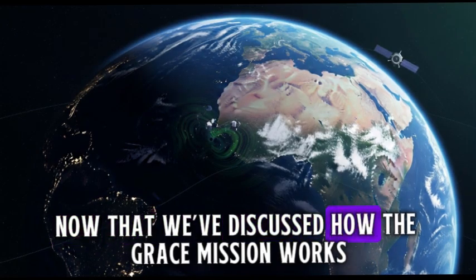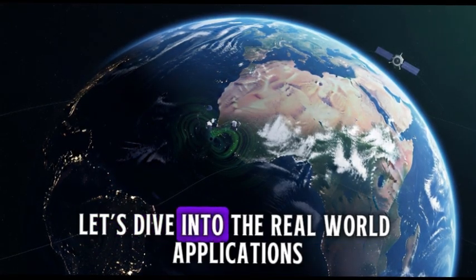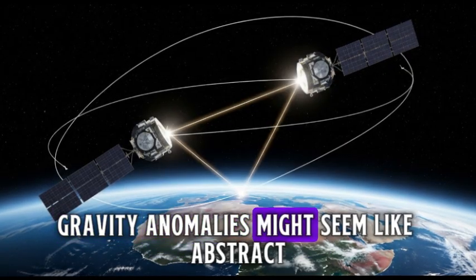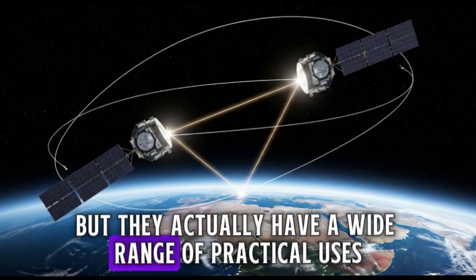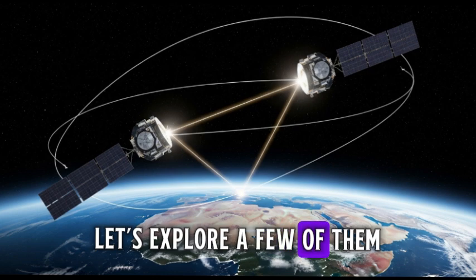Now that we've discussed how the GRACE mission works and how it measures gravity anomalies, let's dive into the real-world applications of these findings. Gravity anomalies might seem like abstract scientific data at first, but they actually have a wide range of practical uses across different industries. Let's explore a few of them.